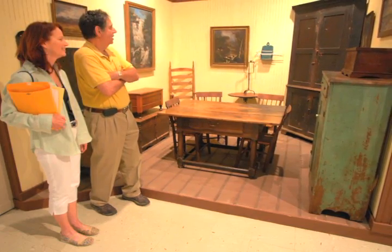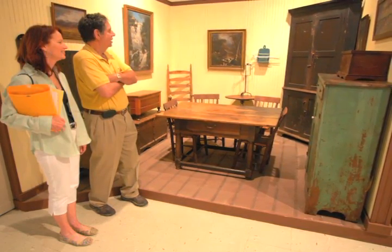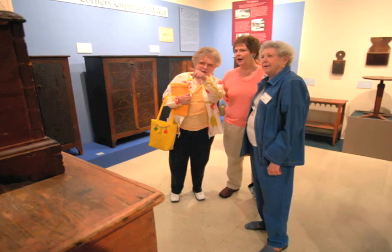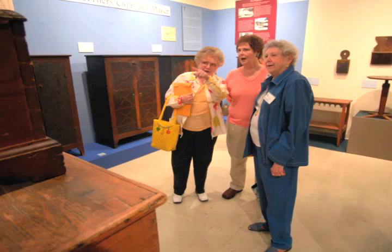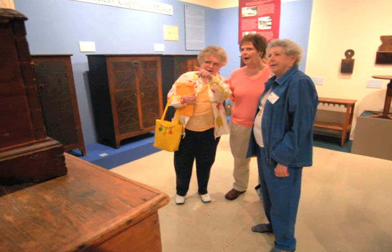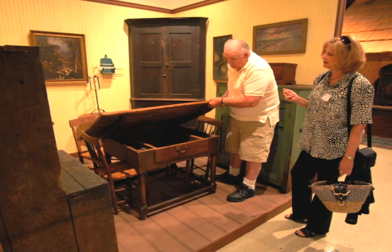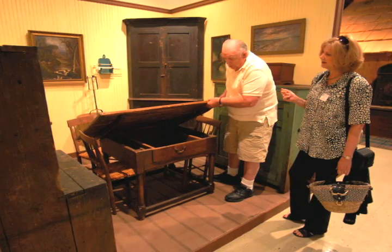This exhibit tells us that early life in western North Carolina was good and bad. Times were tough, but these folks made some good furniture and some stuff that has stood the test of time. They may have lived in meager surroundings, but they still had some nice, well-made, colorful things in their home.